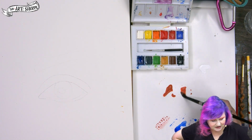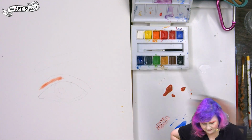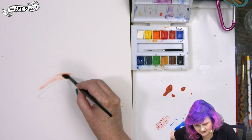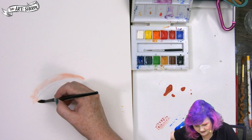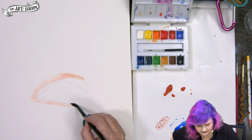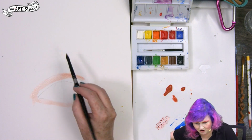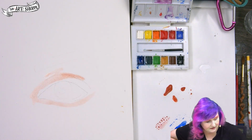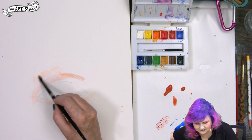So how I'm going to do is I get just a very little bit of this. And I'm going to come here and just put in this very, very light skin tone. Now I can glaze with other colors and everything. But this is the light skin tone. And you can see how truly the paper is what gives us the added white.